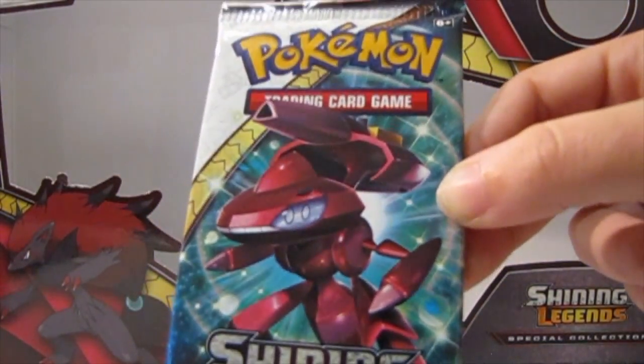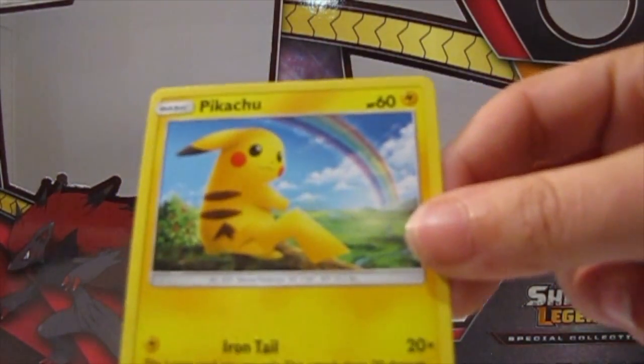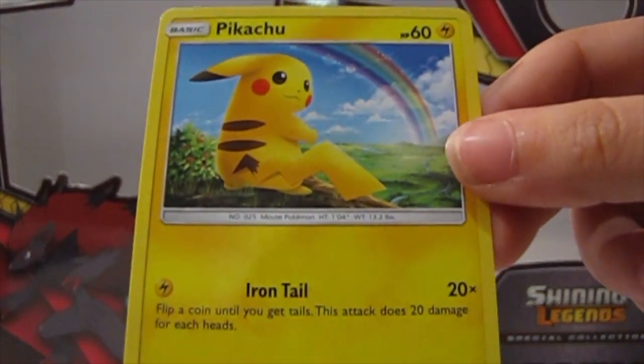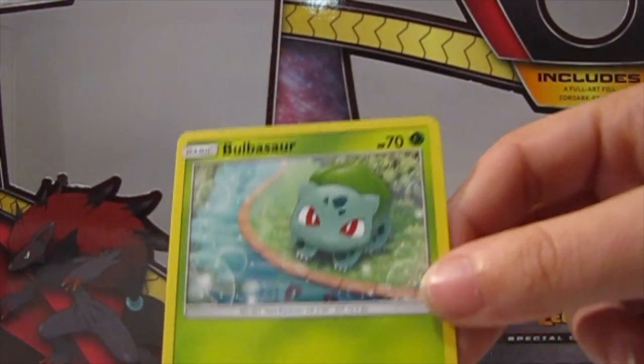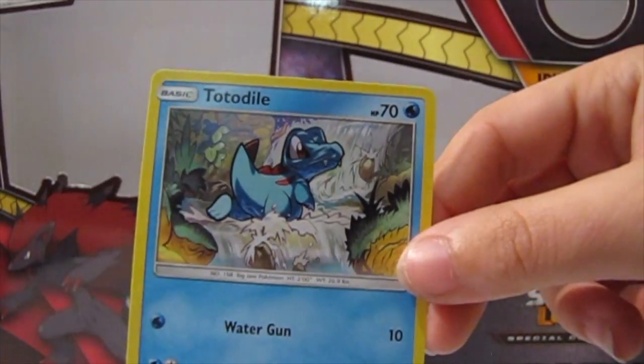It's that bug Pokemon thing again. I swear to God, I'm cursed with this Pikachu now. This is the fourth one I've gotten now, so I have nothing to say about it other than I'm cursed. I got a Bulbasaur again. Am I getting cursed with Bulbasaur? Another Totodile. I swear to God, I am so cursed.